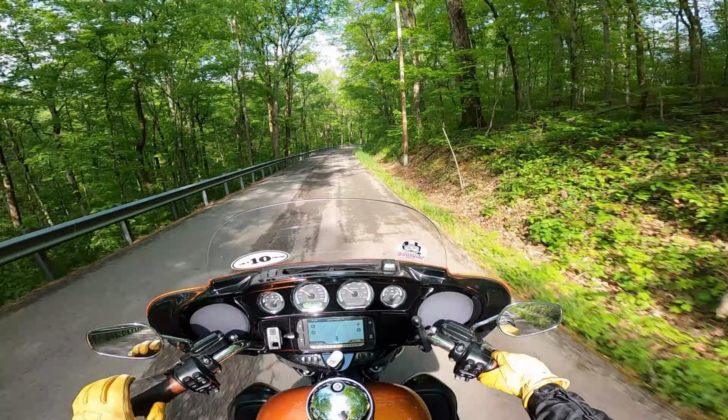Say Bear Wallow. Bear Wallow, there are too many houses for the curves. A lot of curves. It's beautiful. But all those houses out there, somebody's going to pull out of a driveway and smash you. Something like this, you got some houses, you got some curves, use your common sense.